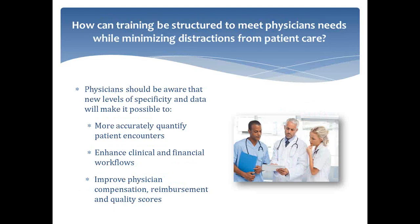So I guess a lot of the concern here is how to get physicians to really engage with the training. So tell us, how can training be structured in a way that meets the physician's needs but doesn't impose a burden on them that distracts them from providing patient care?